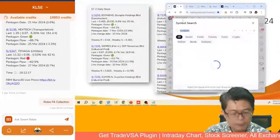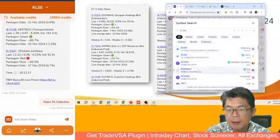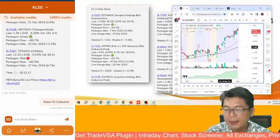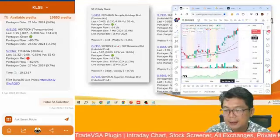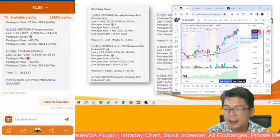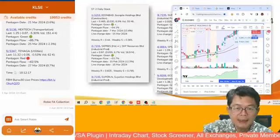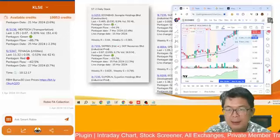So you can see Econ Power Berhad, which was on the 18th of March. So you can see from the 18th of March, which is here, this is the 19th to where we are. That's an 11% move for a nice uptrend. Okay, let's take a look at the next one.